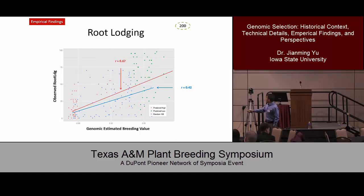So lodging, you see that this is a GBLUP value, this is the root lodging. Here, the red one switched to the corner. Remember, the red one used to be the high biomass one. They have less root lodging. That's why they switched to the corner. Remember that, right? So then the green ones have high. They predicted the GBLUP value to be high lodged ones, and this also observed lodging is high, right?